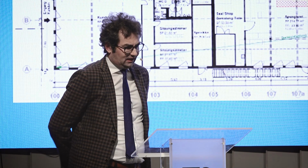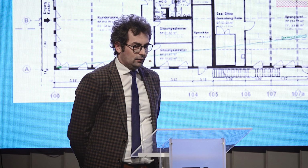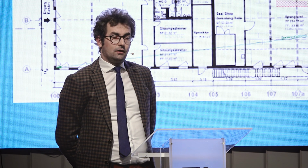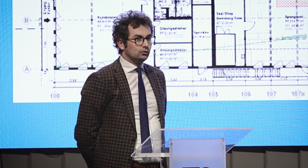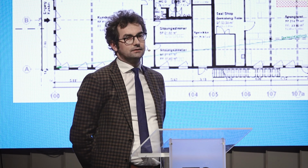So what is happening in this hangar and why is water mist, as a water-based system, quite good? Because we are able to cover not only the hangar, but also the office with the same system. And what the insurance company currently loves is that when you have a fire on one aircraft, you are able to save all the aircraft which are in the hangar after the release of the water.